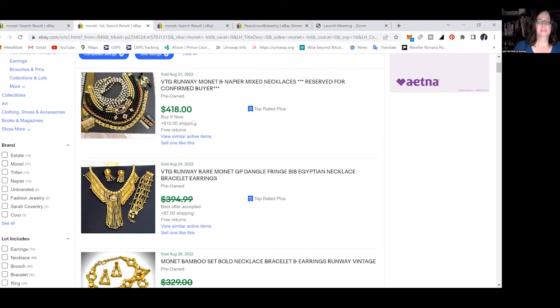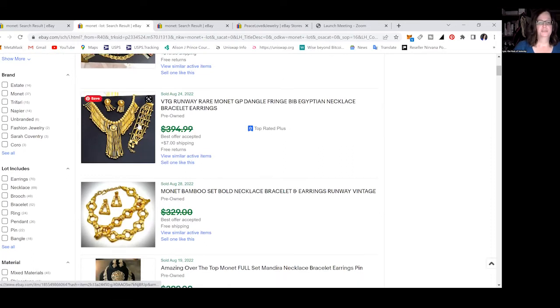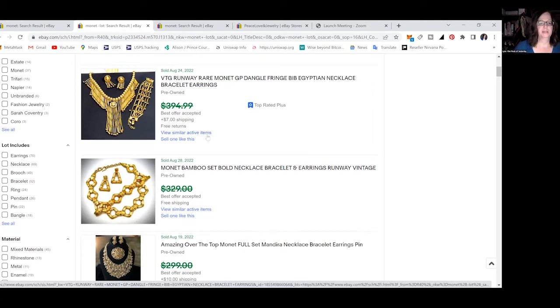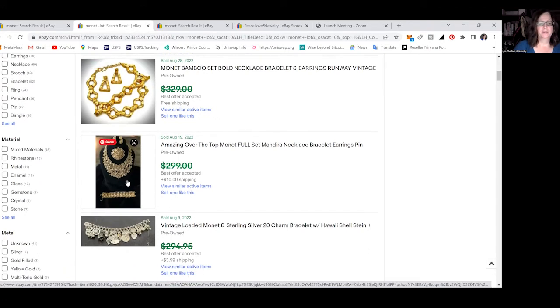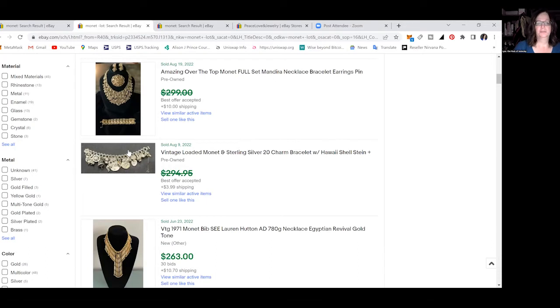So look at these pieces. This is a mix of some Monet and Niger. Look at this fringe Monet dangle bib Egyptian style necklace. They had it listed at $394. It probably sold for $350 or somewhere in there. That's a great set. We have another one here. It's chunky bamboo style. These are some great pieces by Monet. And this one, wow, they call it a Mandira necklace, and it has the bracelet and the earrings and a brooch that go with it. That is awesome. For about probably $250. Here's a nice charm bracelet.